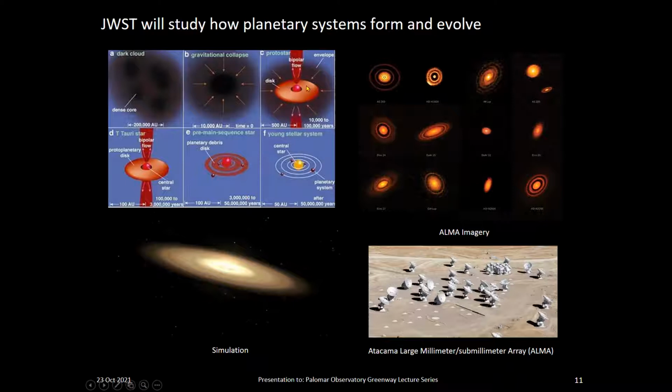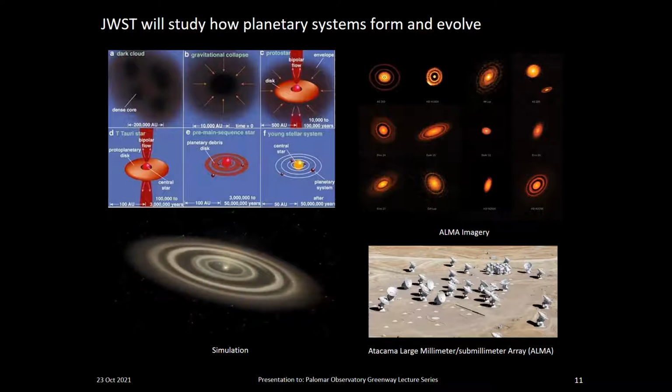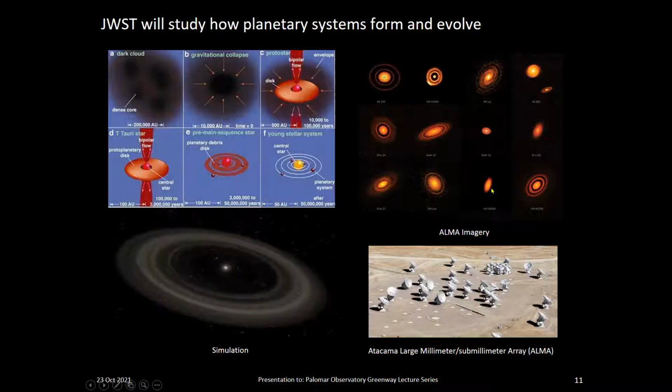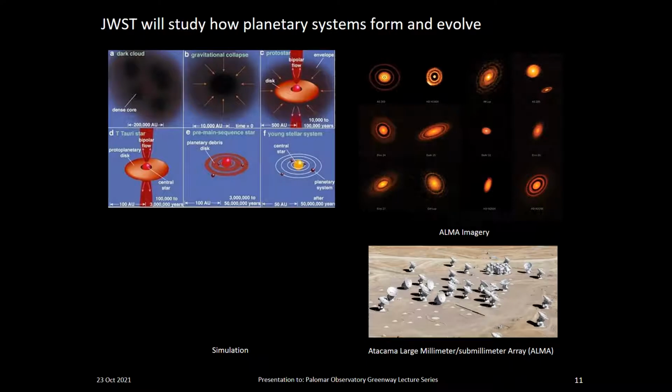Now, when planets form in these disks, the planets sweep up the disk material to sculpt the disk, as shown here. And this is a computer simulation of that process. And so here there are planets in this circumstellar disk, and you can see that they are sculpting the disk by sweeping up the material. So we can detect the fact that there are planets in this case without even being able to see the planets. In the upper right here, this is actual imagery taken by a giant radio telescope in Chile, showing actual images of this process. And JWST will do a lot of this work in an effort to help us understand how solar systems form.